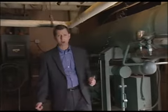So as you can see in this part of the building, we have a number of serious concerns and issues. Issues that not only impact the functionality of the building itself, but issues that also raise some very serious safety and health concerns as well.